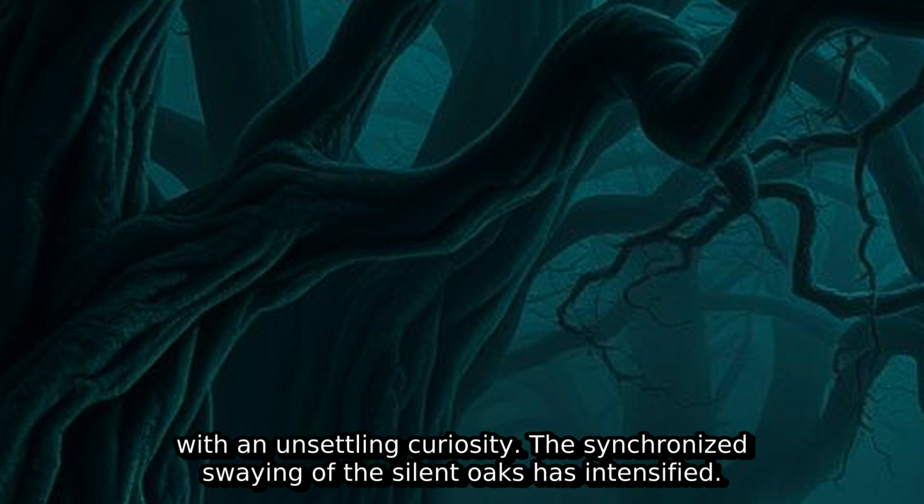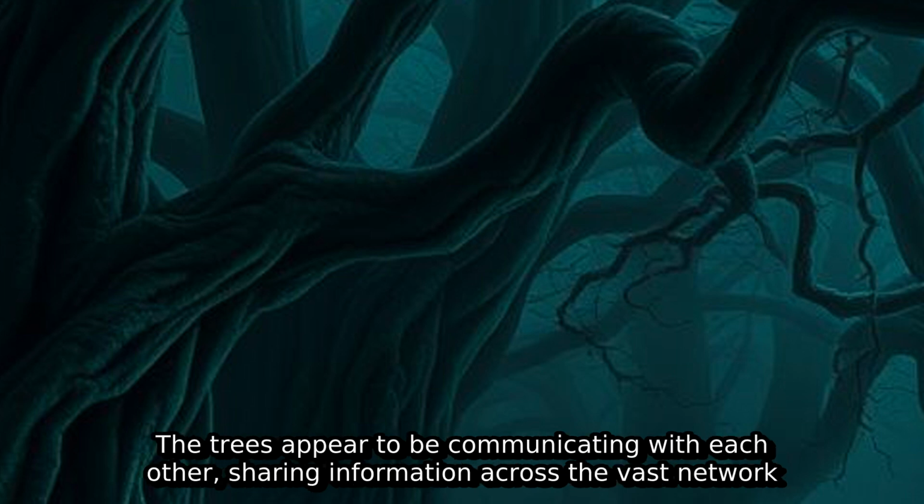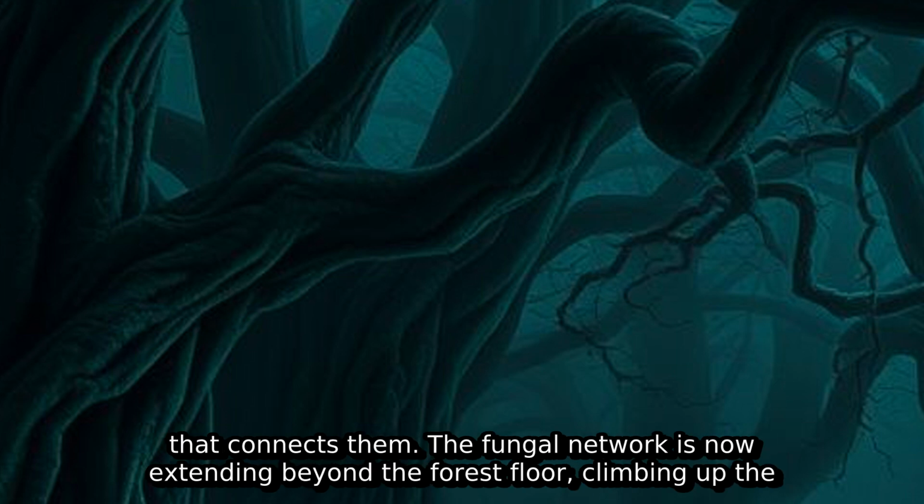The synchronized swaying of the silent oaks has intensified. Their branches are now moving with a complex choreography, creating intricate patterns in the air. The trees appear to be communicating with each other, sharing information across the vast network that connects them.